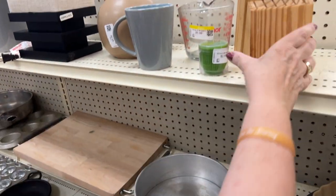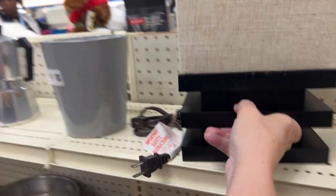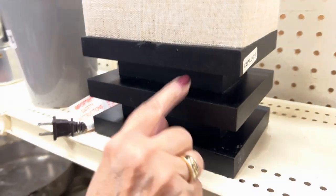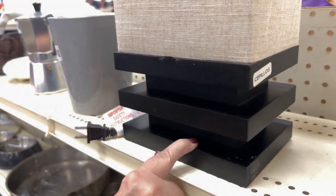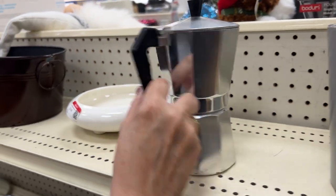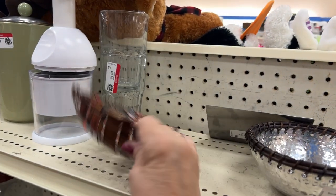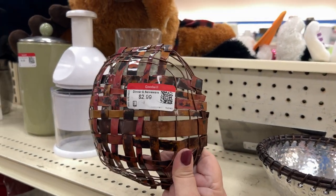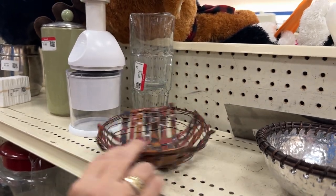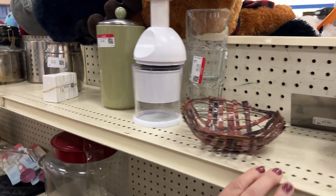All right. We have some Faberware knife holders. And look at this, a very Japanese-looking lamp. Very nice linen-type shade. That's a really great buy for $9, if that is your decor. And then we have a little espresso pot. $11.99 on that. Little metal basket. It almost looks like it was made by an artist, but it's kind of wonky, so I think we're going to move ahead on that.